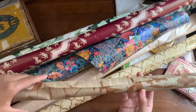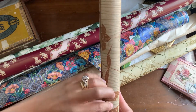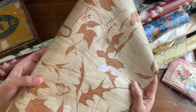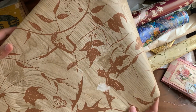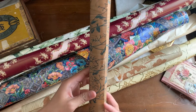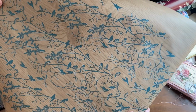Not sure if this is wallpaper. Nah, I don't think this is wallpaper. It still feels too thin to be wallpaper. Let me just peel it really quick. This one says Gwen Frostwick. I don't know if that's an artist. Look at the butterfly right there. So cute. Okay, we got some more. This is kind of like a wood paneling. Oh my, this is beautiful.